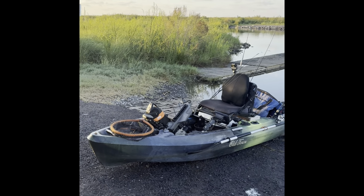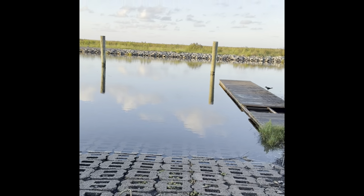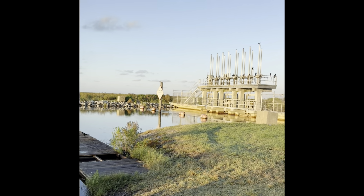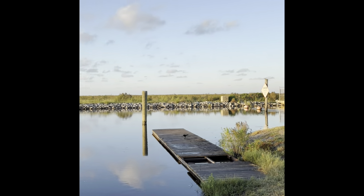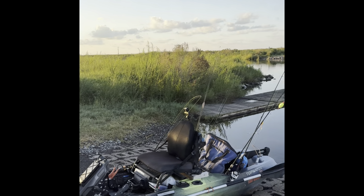Hadn't been here in a long while. It's a beautiful little boat launch, just perfect. And today we're going to get into some marsh. Lots of crabbing out here, all kind of wildlife. Beautiful refuge.